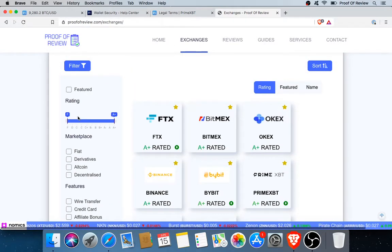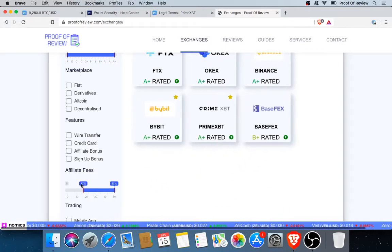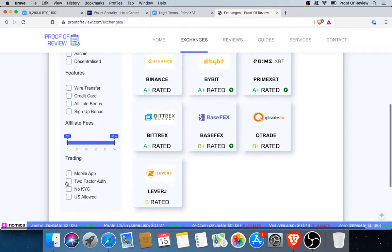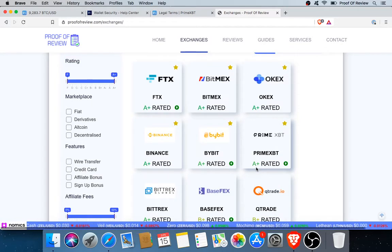Users can search by our rating, by the features, transfer, affiliate, sign up bonus, the affiliate revenue fees for sign up, mobile app, no KYC, US users, two factor, etc. And yeah, the idea is we want to provide value for when you're using an exchange, you can actually check beforehand to see if it's any good or not.